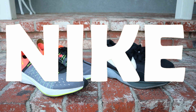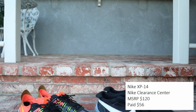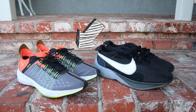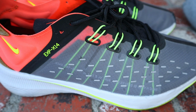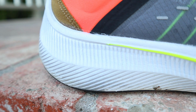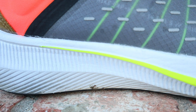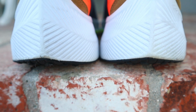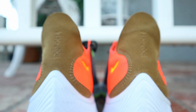The next pair of sneakers that I do have, kind of a random Nike sneaker. This is the XP14. This does have a full-length React midsole. Super comfortable. These do look like some running sneakers, but these are casual sneakers. The upper definitely is not made for running, as the upper doesn't have much support. It does have the Flywire, but the material is super thin, and it just does not provide much support. The full-length React midsole is hella comfortable.